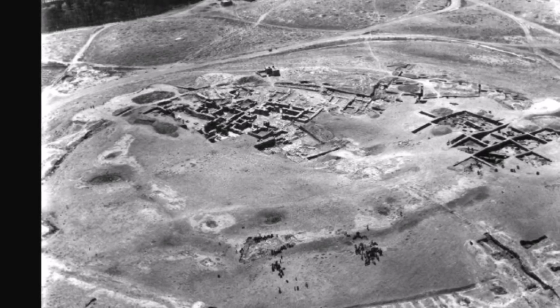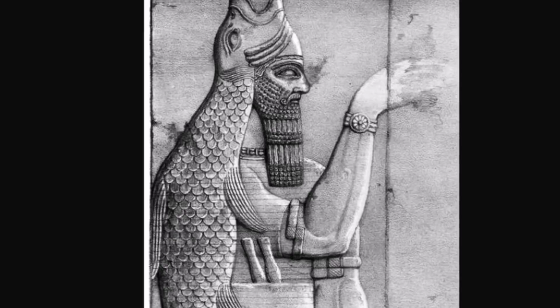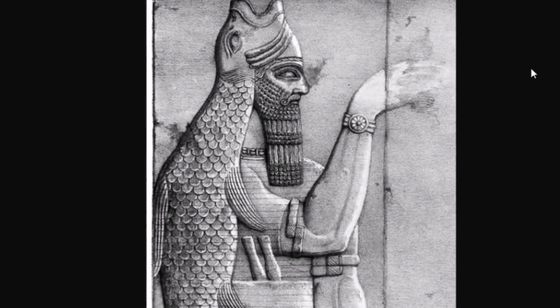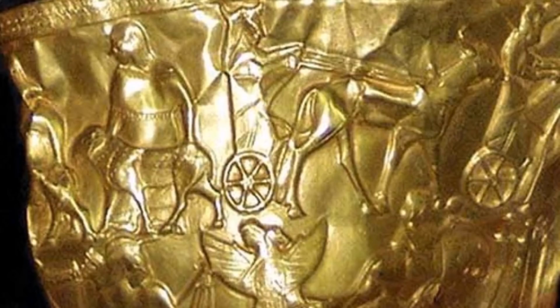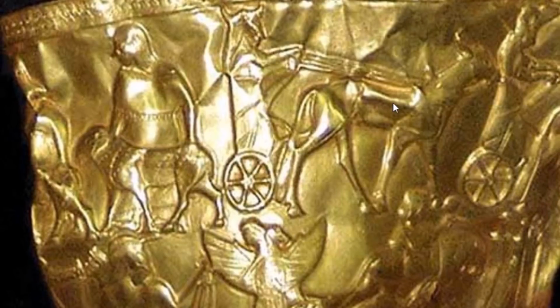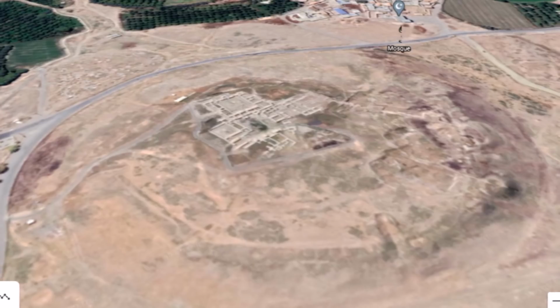How much did they know here? How much knowledge was preserved? Did they have knowledge of these people coming to this area a long time ago? That's a good question. But a golden artifact found here, very interesting, a lot of cool symbolism on it. Just thought I would do that one today.